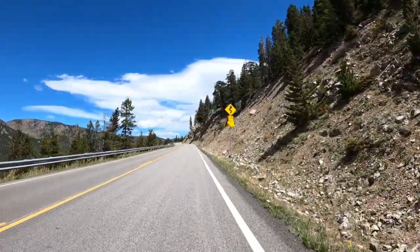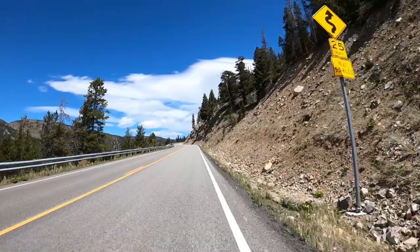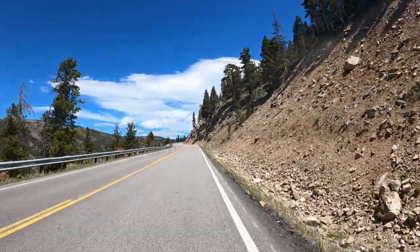All right. Now we got a nice tailwind. Lisa and I believe in enjoying the tailwinds of life because the tailwinds don't come often enough. Take them when you get them. Right, Lisa?